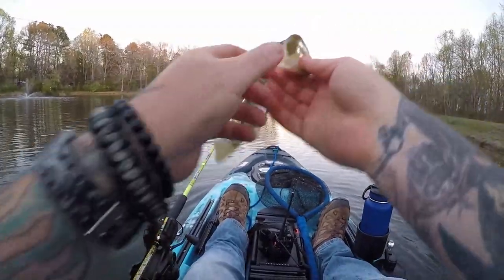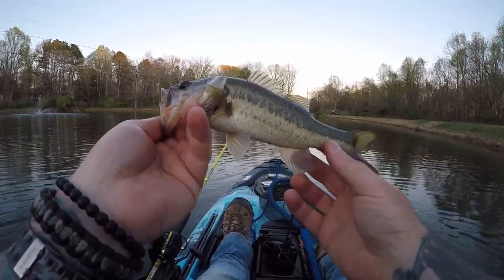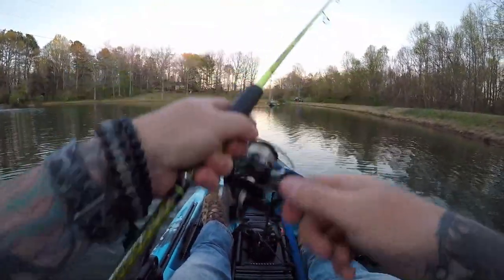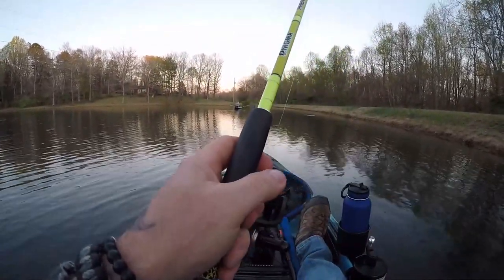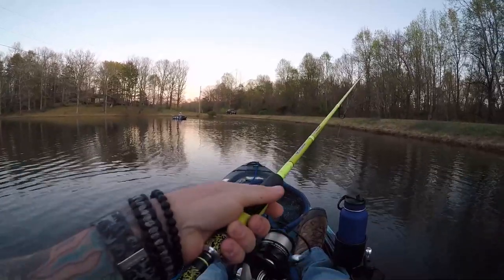All right. There you go. See, I told you I'd get another one. Another little bass. See you, bud. That was funny. All right, so I said I was going to get another one, and I got another one. Working my way back to you, babe.